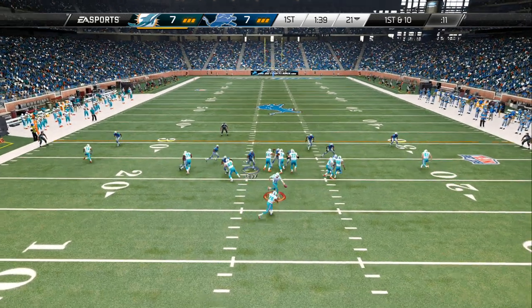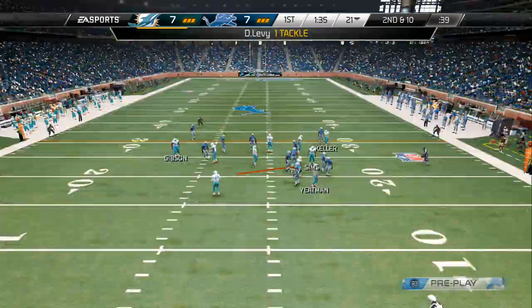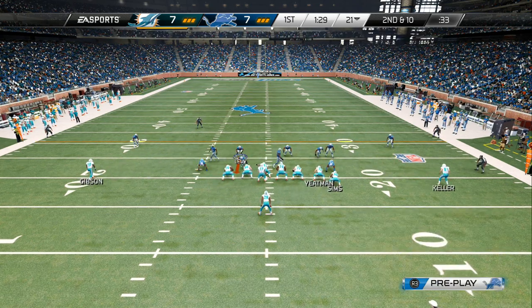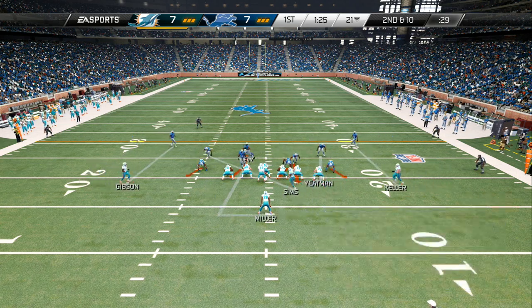Keller's a receiver all the way out to the right. The handoff, running behind the tackle. Outside linebackers are just, they really are great athletes. They got size and they can really run. That was a good job by the outside linebacker there that time, stopping the outside run for a little gain.